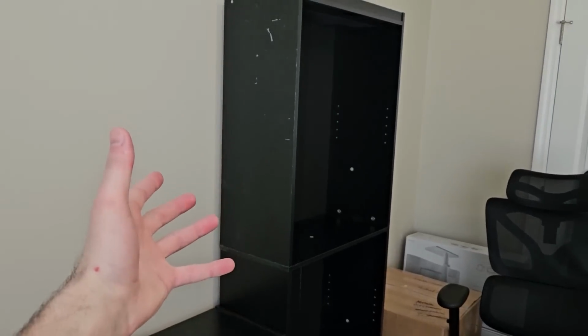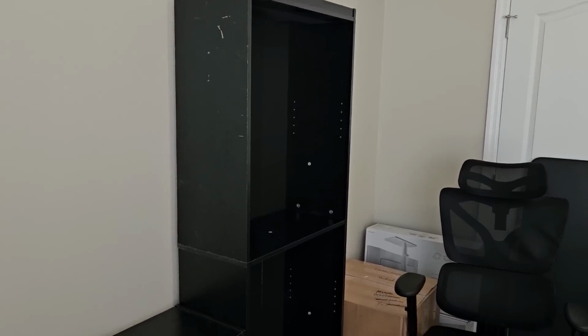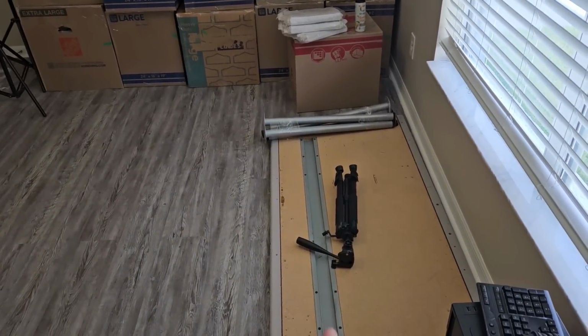Wait, this is upside down. Yeah, that's upside down. I was like, why can't I see these? And why is it wobbly? It's upside down, so I gotta fix that. I plan to eventually get rid of these fully, but I wanted to have something to make a background for videos for the time being until I get the other shelves. So we have that. Let me fix that. But yeah, we're making some progress. We're going to build the desk still too. I gotta find those screws.